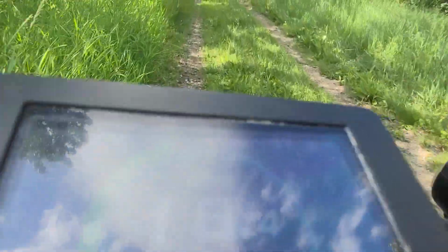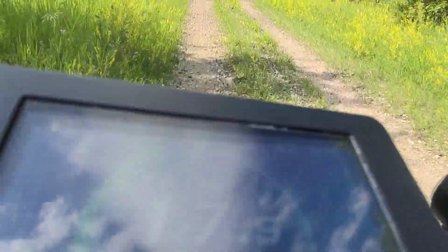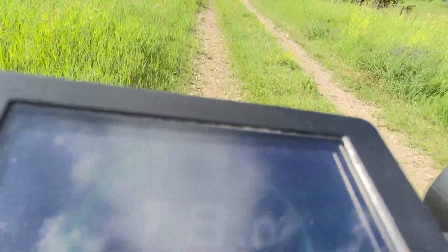Well, it looks like I might make it back. It wasn't very far away. I didn't go very far before this battery quit on me. But I was kind of pushing it. I was in the top gear. I forget what I was doing, maybe 22 kilometers an hour, and it was demanding quite a few watts.